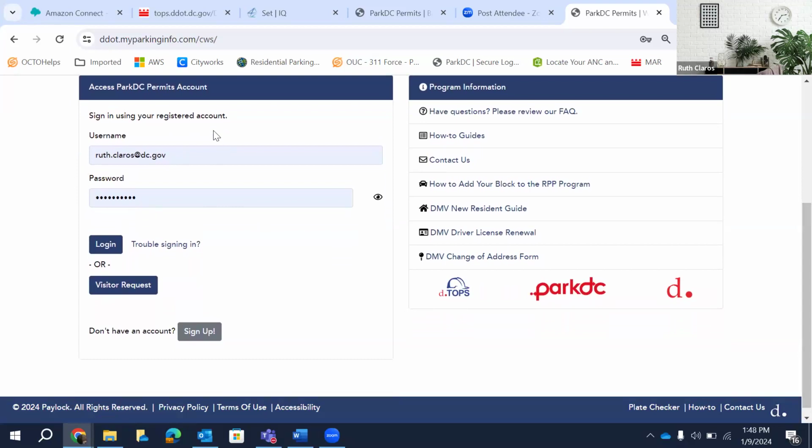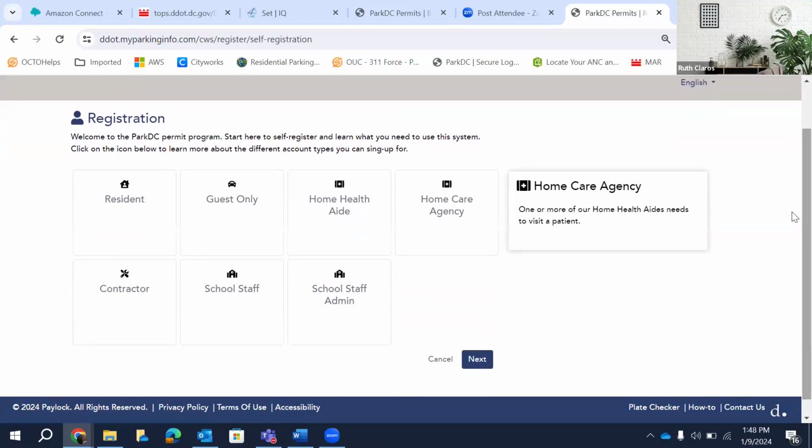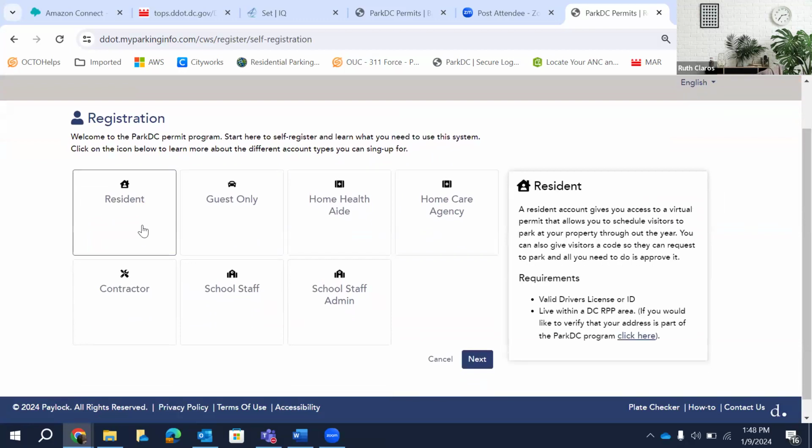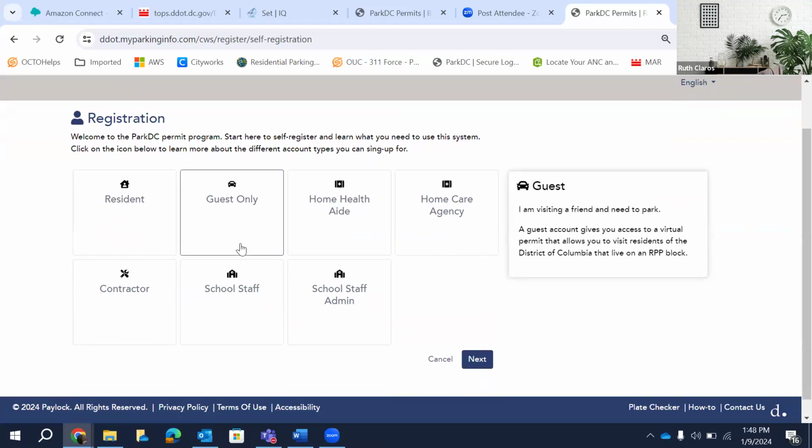Okay, this is the login section. If you have an account, you can log in. If you don't have an account, you can sign up. So we are going to sign up. And these are the different type of accounts that we have. If you hover over to each section, it'll display a brief description on the side, what that section is about.